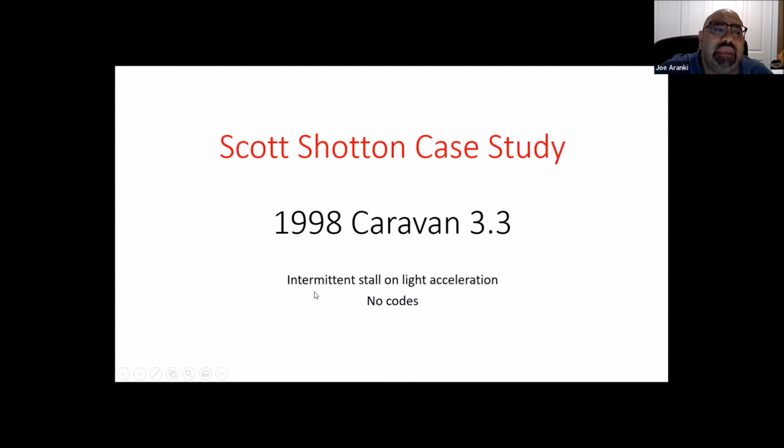And what would happen is this thing would intermittently stall on light acceleration. If you floored it, the thing was fine. But if you just kind of took off from a stoplight at a normal acceleration, intermittently, the thing would just die. So here's the other thing.